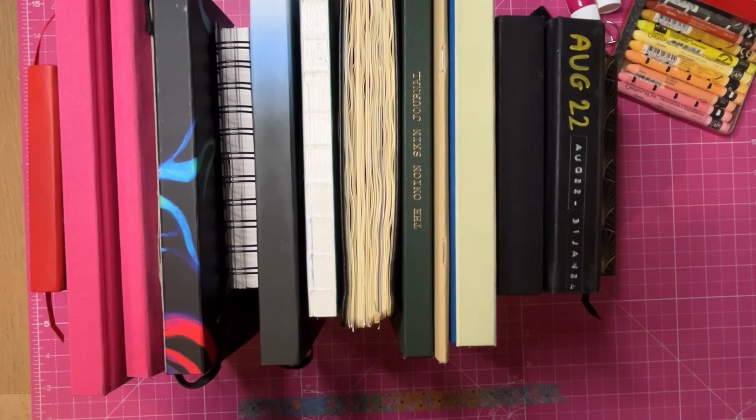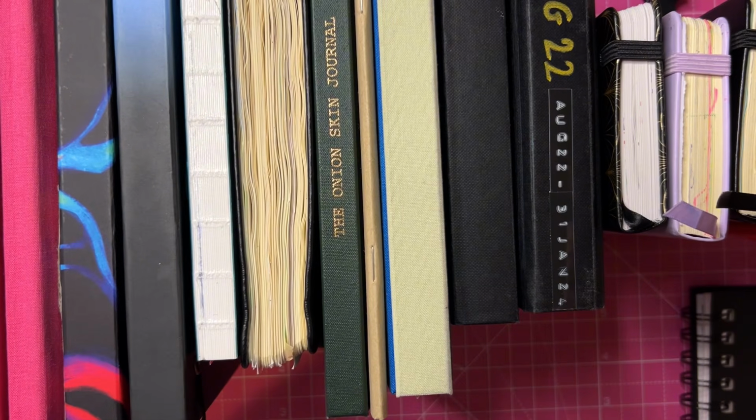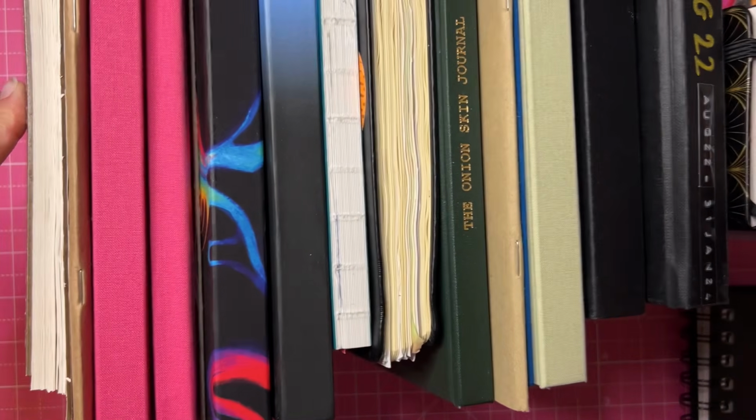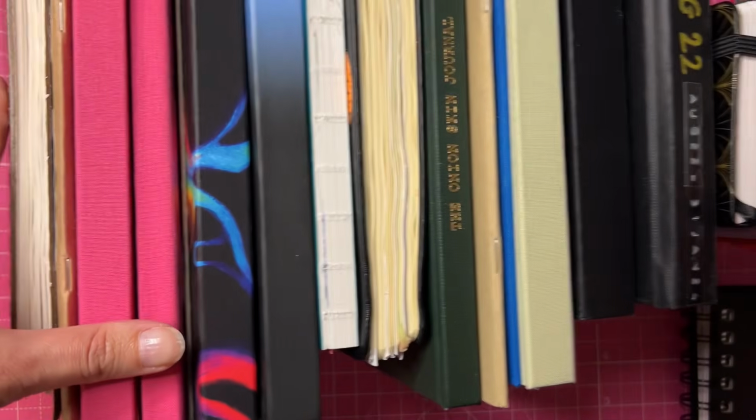Ta-da! I don't fit in the shot. There's so many.